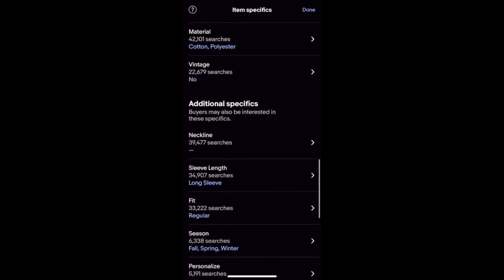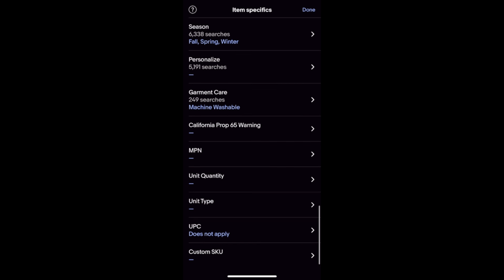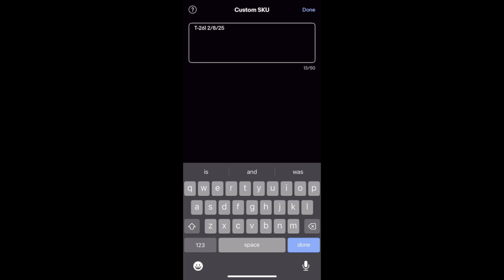But we're going to go ahead to custom SKU. This is located at the very bottom of item specifics. This is where I put where my item is located, the date that I listed it, and how much I paid for it. This makes sure that you keep everything organized and that you don't lose the item in your inventory, because when an item sells, you want to make sure you know where it's located. This also helps you keep track of how long you've had the item in your inventory and how much you paid for it. Staying organized when it comes to reselling is a key to success.